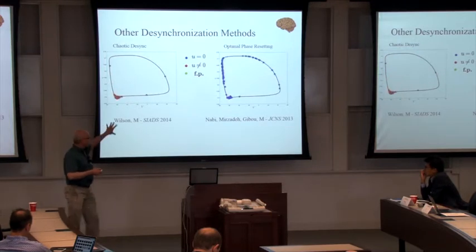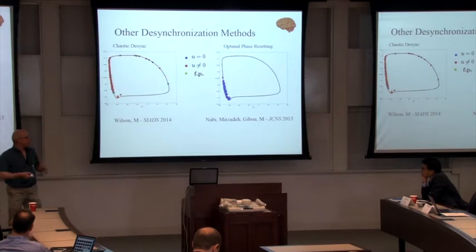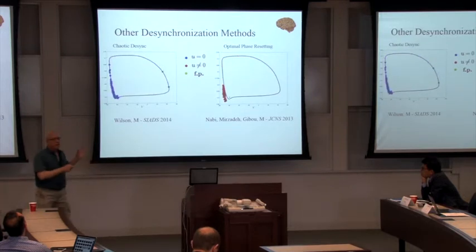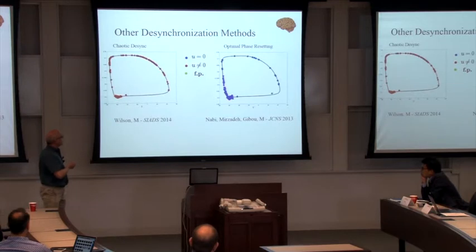So we're sort of monitoring something like a local field potential. If that's telling us that it's too synchronized, then we turn on the stimulus to desynchronize. If things are desynchronized enough, we leave the control off until coupling pulls them back together. Then we have to do it again.